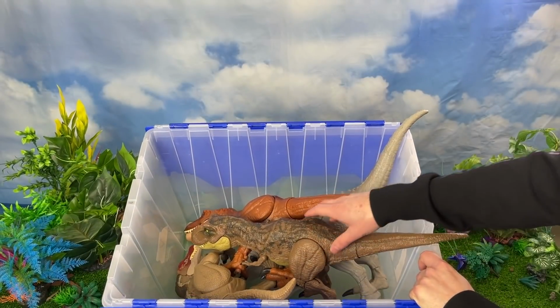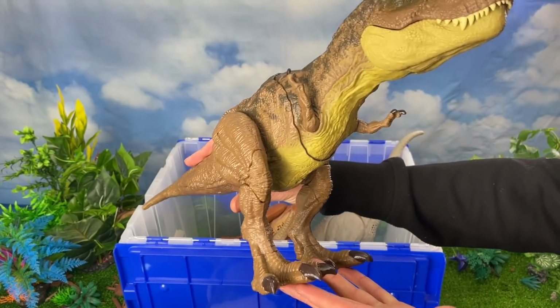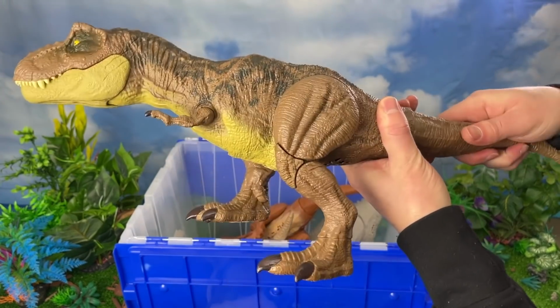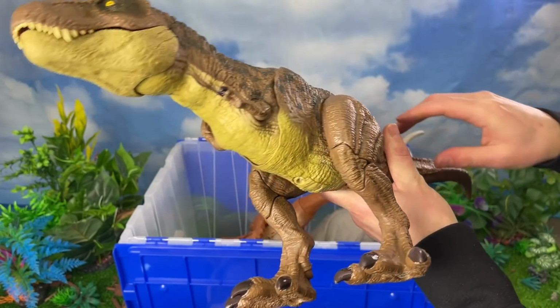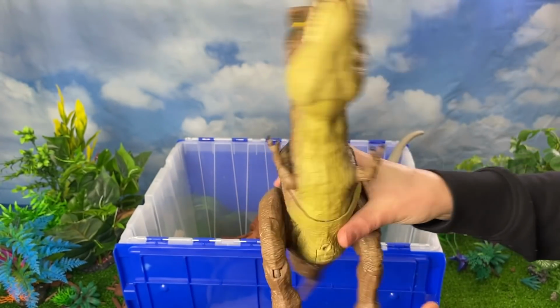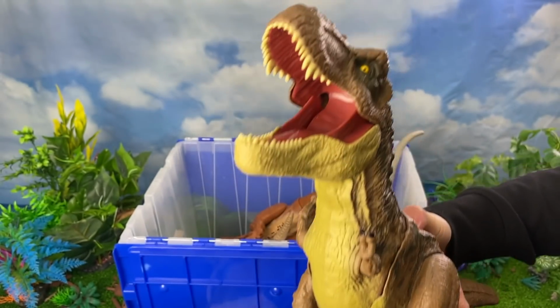Let's keep digging in here. Let's see. Check out this T-Rex. So this one is actually a bit different from the other ones we've seen, because when you twist the tail, it's got that huge stomping action. That's really cool. And a button on top that operates the mouth.